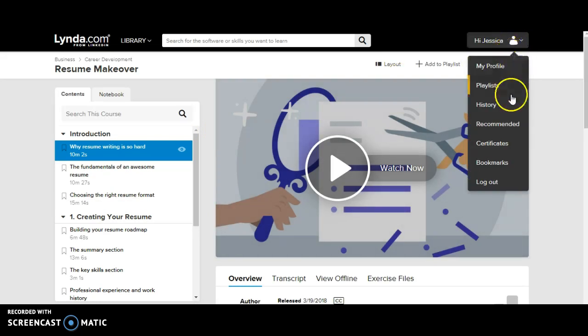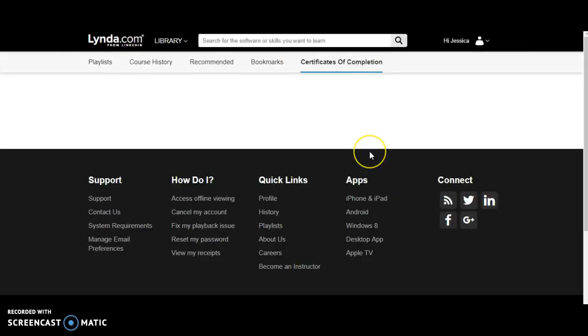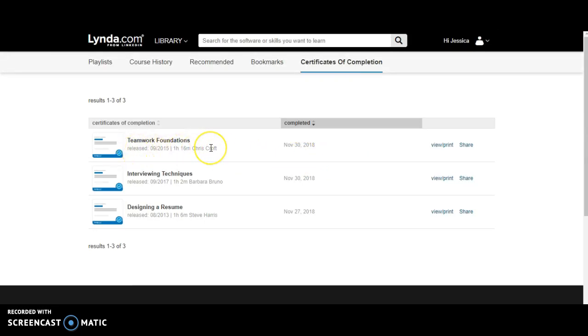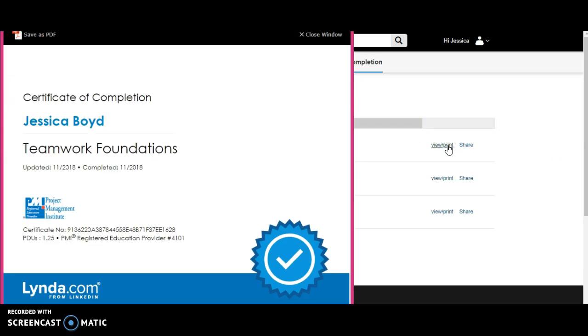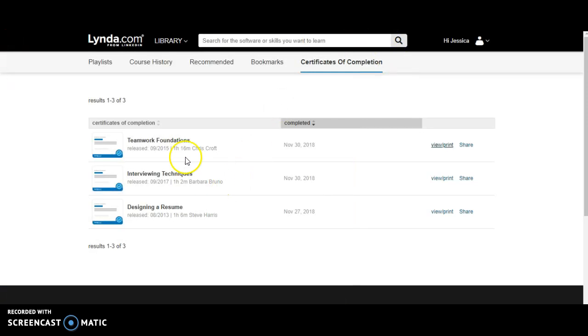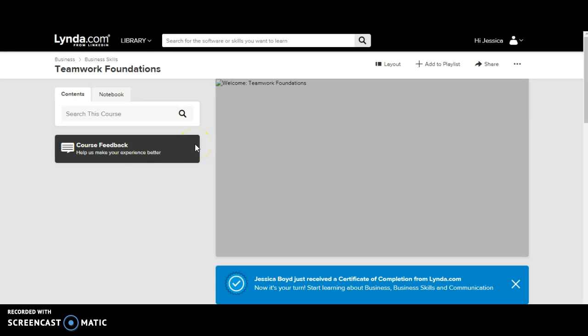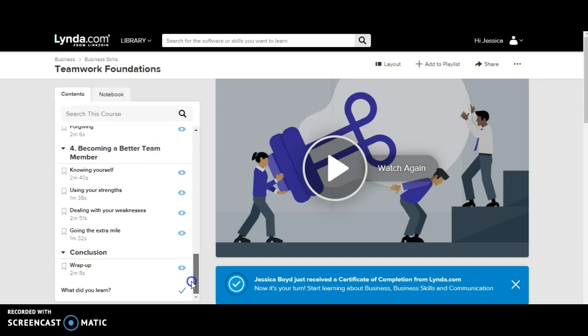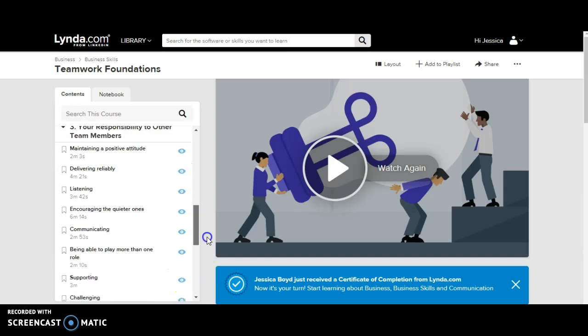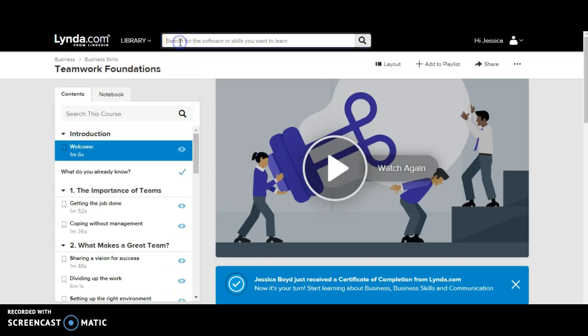I have an example of what a certificate looks like. So I completed this course about teamwork foundations. Let's press view. And that's what it looks like. I'll also show you what it looks like when you have officially completed one. See, like I said, all of these are the little checks I was talking about, and it says that I have successfully watched each part of that video. And this is the quiz section I was talking about that says, what did you learn? Okay, so back to resumes.